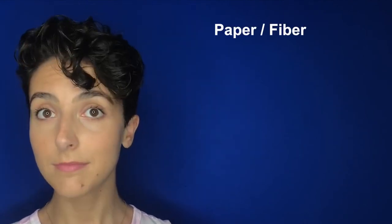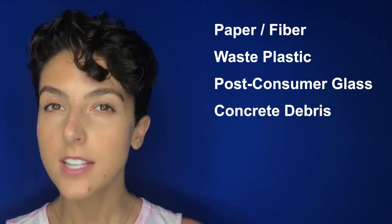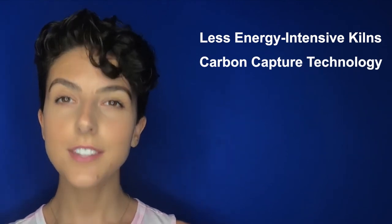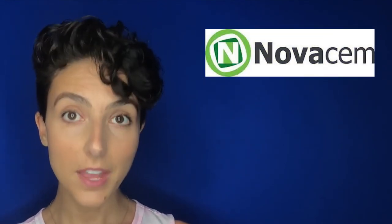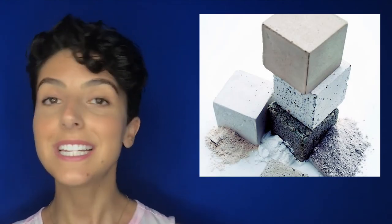Other than finding substitutes for cement, replacing aggregate materials with recyclable and reusable resources is a potentially effective strategy to minimize greenhouse gas emissions. Some aggregate alternatives include paper or fiber, waste plastic, post-consumer glass, and concrete debris. Switching to less energy-intensive kilns, implementing carbon capture technology, and switching to renewable energy during the production process will also lower emissions.